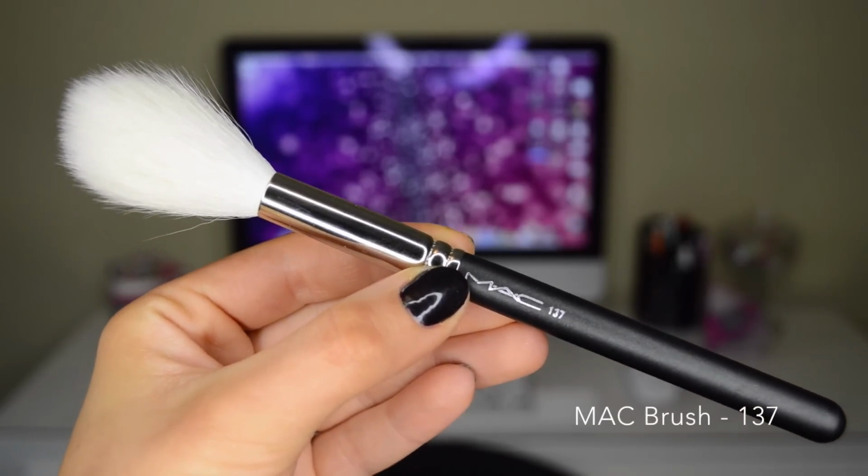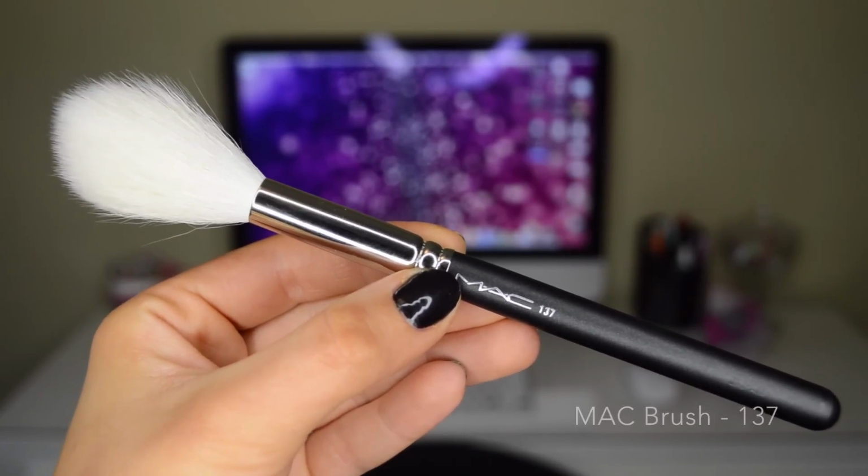Let me know. And then the last things that I got are all brushes from MAC. So I got 4 brushes. I got 3 eye brushes and 1 face brush. So I'll go ahead and start with the face brush, and I have just been so in love with this ever since I got it. This is the MAC 137. I think she was trying to tell me that this was perfect for bronzing and contouring, because I think I told the sales rep that I wanted a bronzer brush.